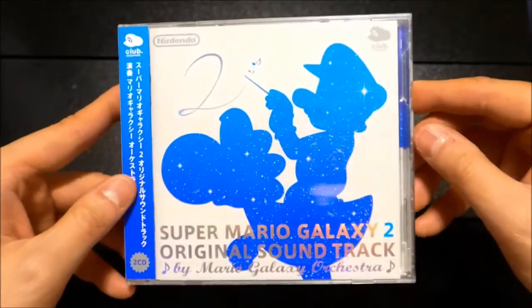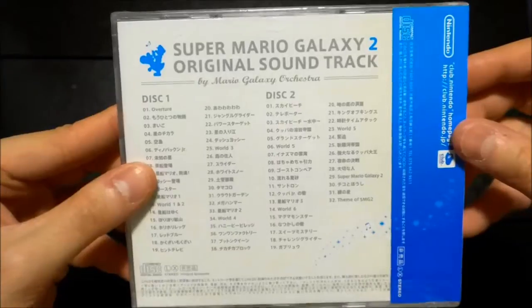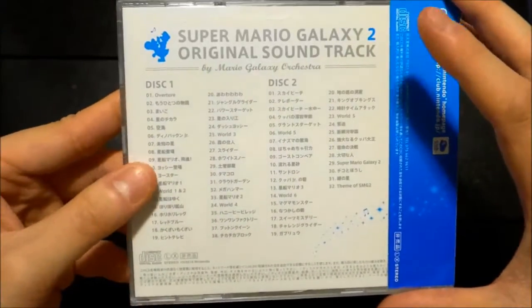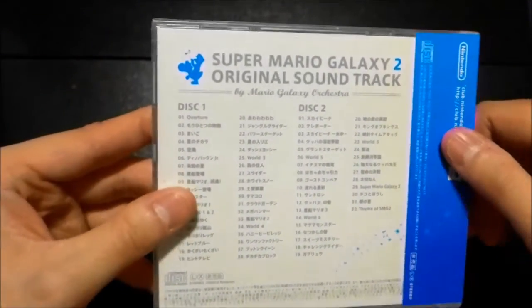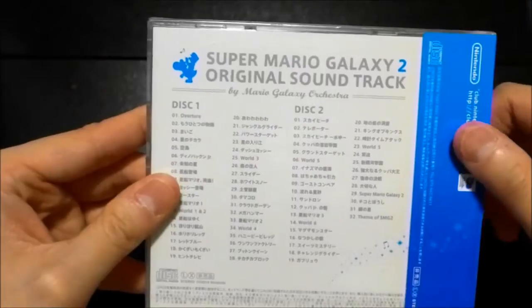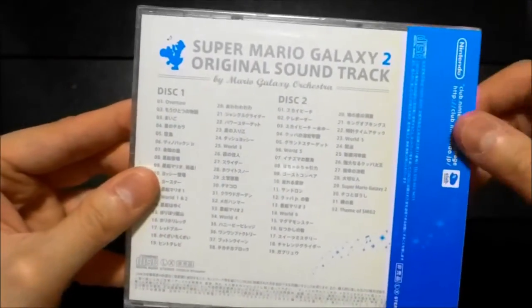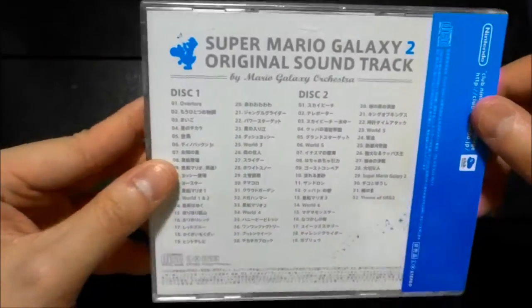This is the original Wii game that was released on the Nintendo Wii. They recently, if I recall correctly, released the Super Mario Galaxy game on the Wii U as downloadable content on the eShop. So if you never got a chance to play it on the Wii, that's an opportunity there. But I do recommend getting the game as a physical copy in retail stores.